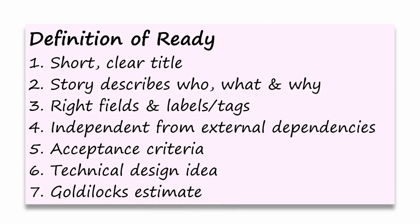Here's Team Superhero's definition of ready. To be included in a sprint, each user story should have a short, clear title, have a description that articulates the user role, the required functionality, and the business value, the who, the what, and the why. They're using Azure DevOps and have agreed that certain fields must be entered and labels applied so that stories can be easily found and filtered.